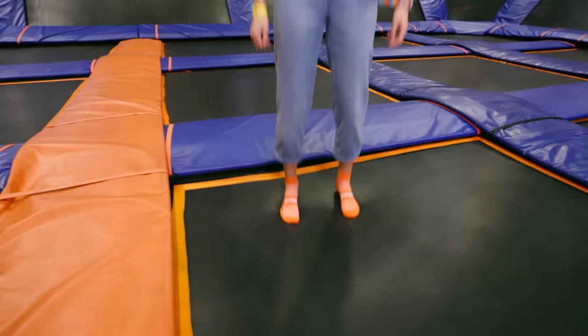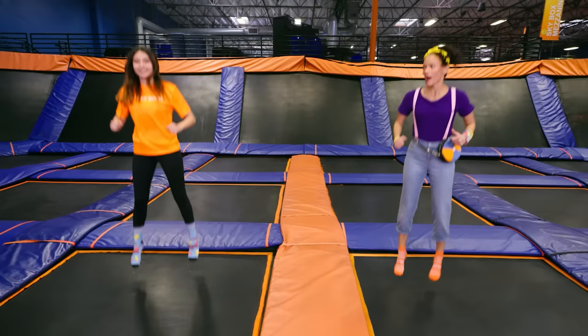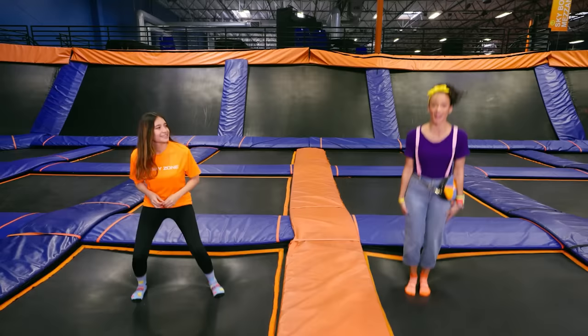So we learned that things bounce because of elasticity. Woo! And it's really important to get our bodies warmed up and stretched really good so we can be stretchy and bendy like elastic so we don't get hurt. And I really want to try an obstacle course. So can you help me stretch and move my body so I can get warmed up and ready to go? Yes, of course. Let's get ready for this obstacle course.